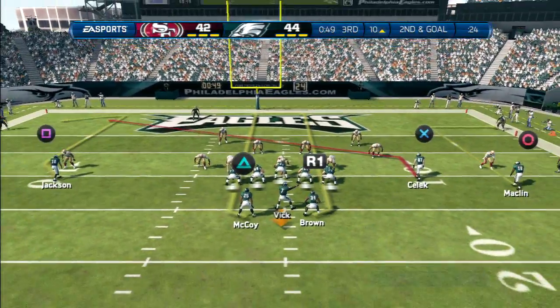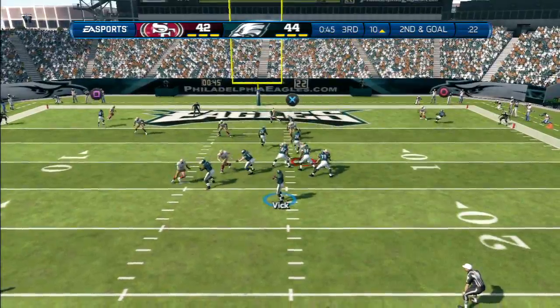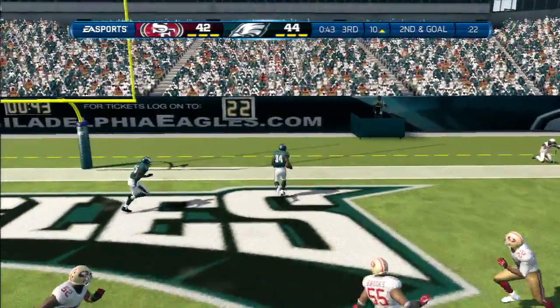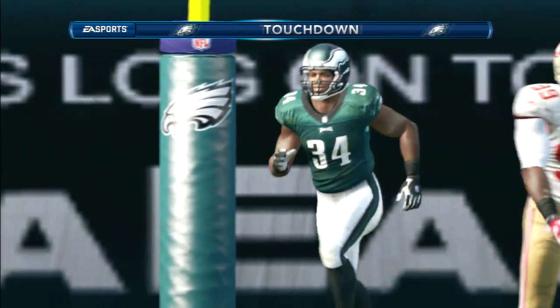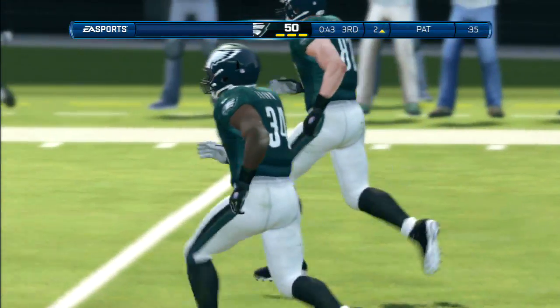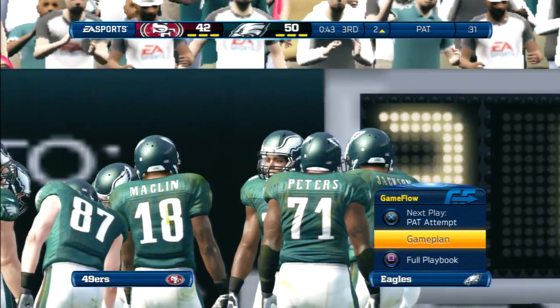White 20. Eagle. White 20. Takes the snap from the shotgun. Looking to the right side and throwing. Touchdown! Nice throw by the quarterback that time. Put it right on the money. Not a big window. It doesn't matter to him today. Great control of the football. Put it right in there for the touchdown.